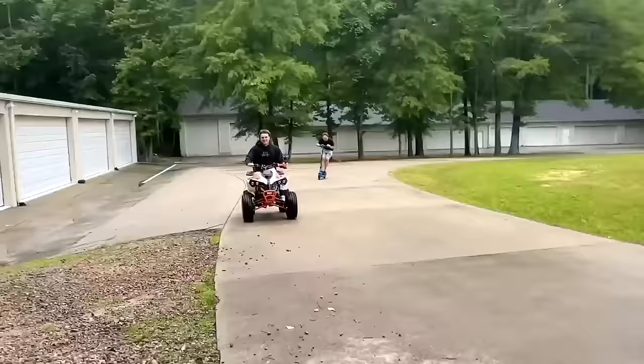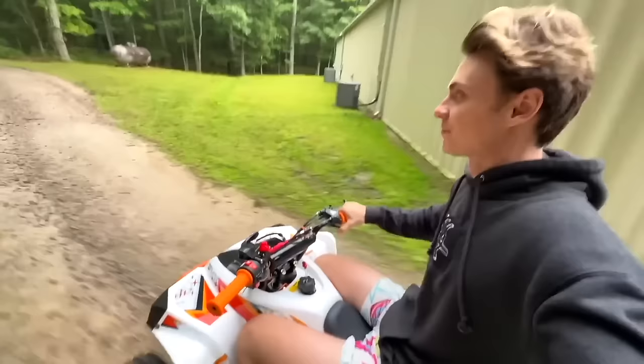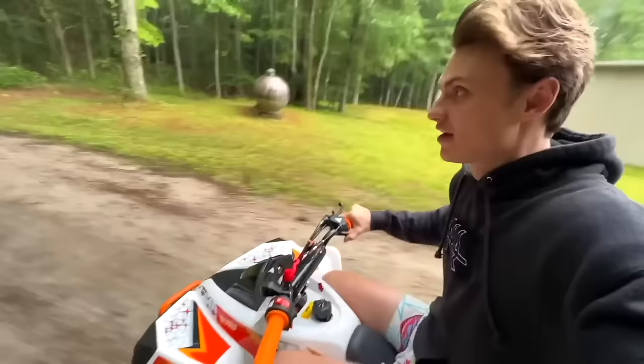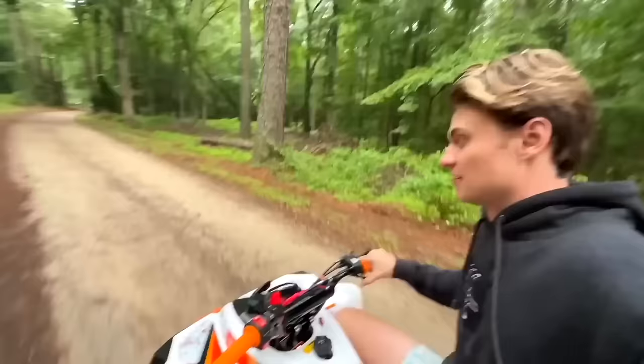It's time for the next test. We're driving across the Team RAR house, going from the garages up to the island or the peninsula, and that is where the biggest hill climb is. But while we're doing that, we're gonna test and see how well it does on a dirt trail. It seems like it's doing pretty good.